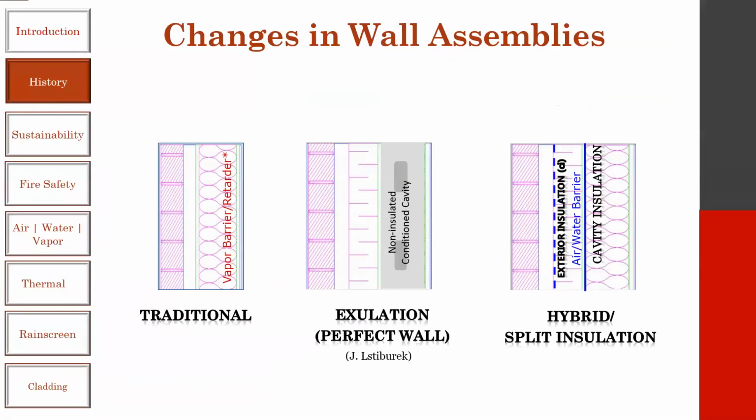This perfect wall concept came out in the 90s by Joe Seabrick and the other gentleman I mentioned, Dr. John Straub. And that was a concept that said, all right, when we're doing commercial construction using a metal stud wall, there's so much thermal bridging from metal attachment of our cladding back to our metal stud wall that we're losing so much effective R value from our insulation in that cavity that it's basically useless. So what he said was, forget about putting the cavity insulation in there and just put continuous exterior insulation, just wrap the building like a refrigerator, and you'll have much better thermal properties. So that was his concept of the perfect wall.